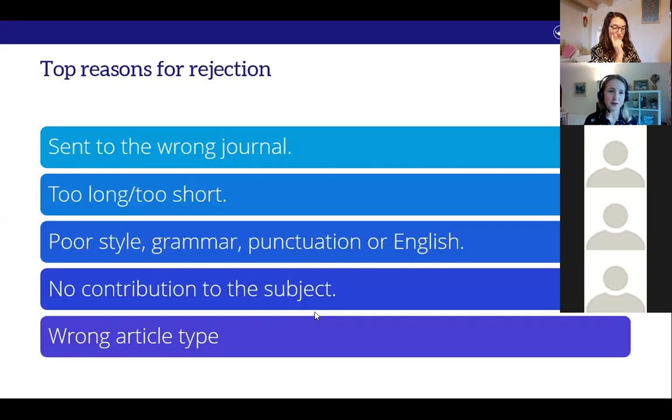So here are the top 5 reasons for rejection. As I mentioned, desk rejects are often because a paper is out of scope for the journal. So really remember to carefully read the aims and scope of the journal and look at what has been previously published. As I mentioned before, looking at the instructions for authors will give you the word counts for particular article types. A lot of papers are rejected because they are too long or too short. They have poor style, grammar, and punctuation.